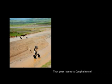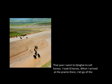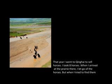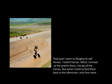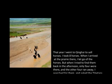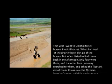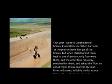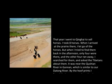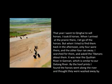That year I went to Qinghai to sell horses. I took 8 horses. When I arrived at the prairie there, I let go of the horses. But when I tried to find them back in the afternoon, only 4 were there, and the other 4 ran away. I searched for them and asked the Tibetans about them. It was near the Qishan River in Gannan, which is similar to our Datong River.